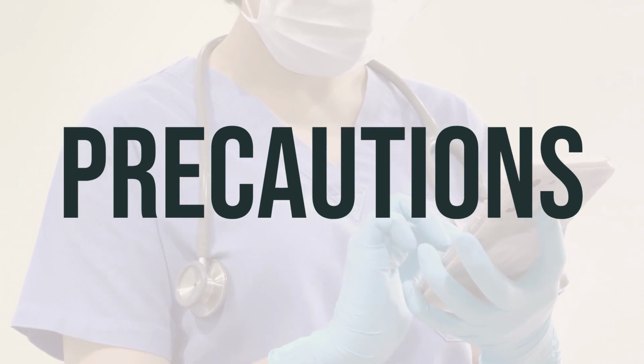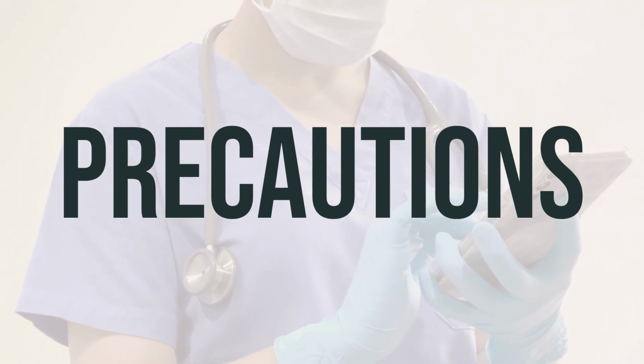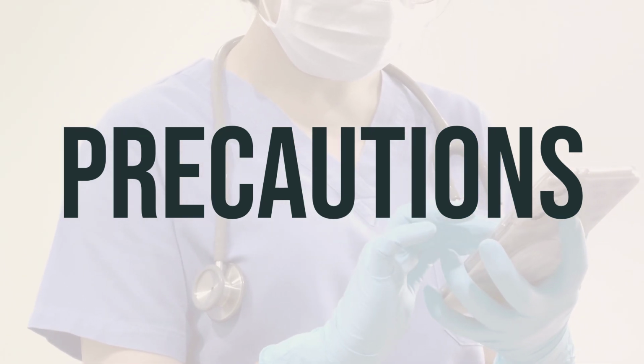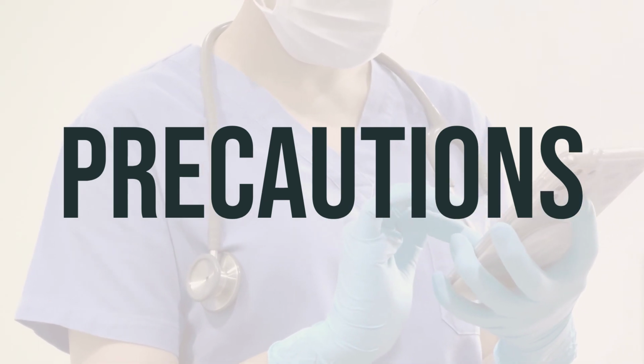If you are pregnant, it's important to discuss the risks and benefits of taking this medication with your doctor. Similarly, if you are planning to become pregnant or think you may be pregnant, it's important to discuss the use of this medication with your doctor. It's also important to consult your doctor before breastfeeding, as it is unknown if this drug passes into breast milk.